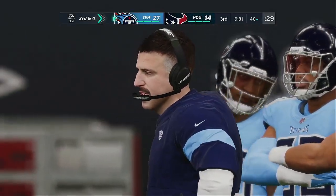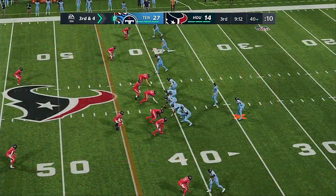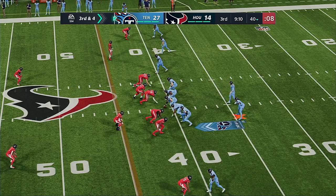How about that poor defensive line? They've been knocked around the entire game, and while they slowed them down on that run, can they continue to do so? Because they haven't had much success throughout this ball game.